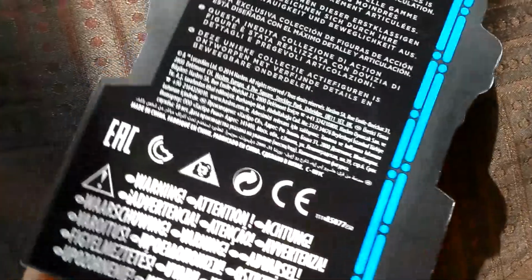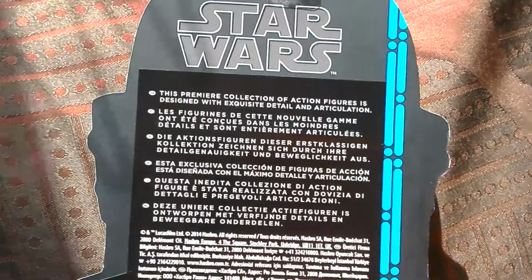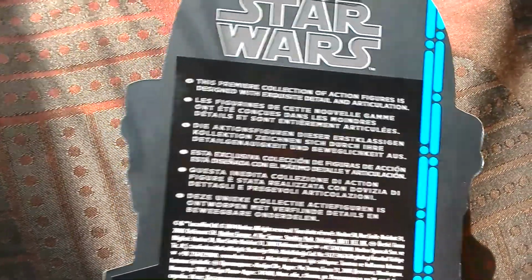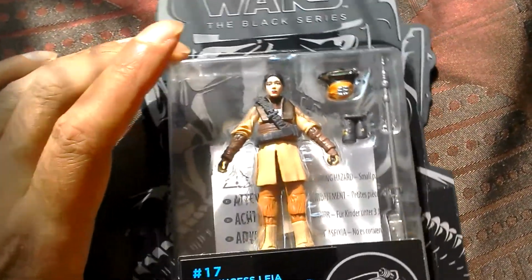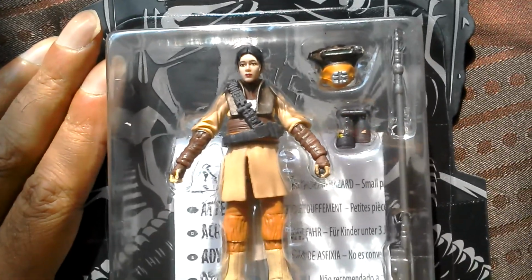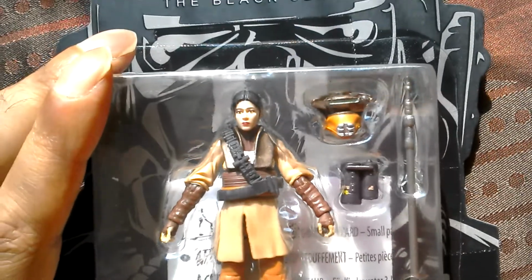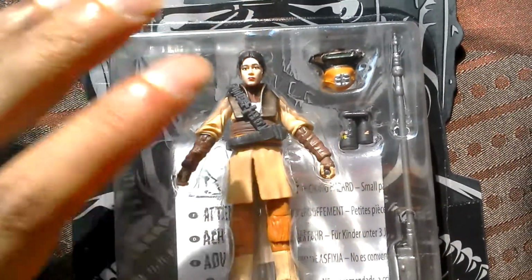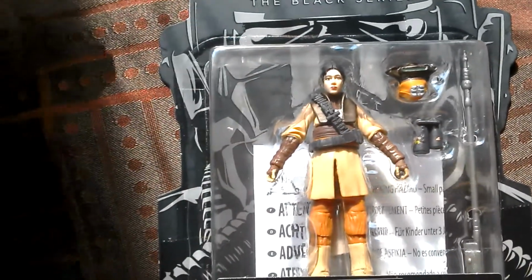Here's the back of the card. This premier collection of action figures is designed with exquisite detail and articulation. Star Wars. Okay, so that's the Black Series Princess Leia. Quite a good figure. And nice helmet design there. You can just make out the green of the visor of the helmet there, and the detailing on the actual back equipment. I've actually got the vintage from 1983.